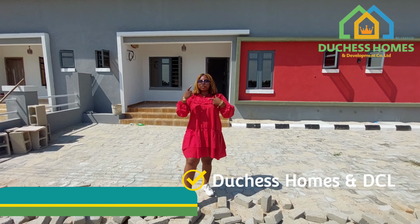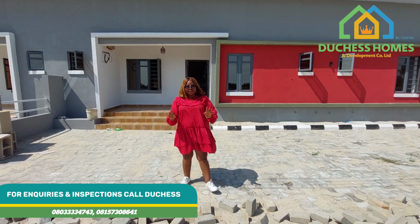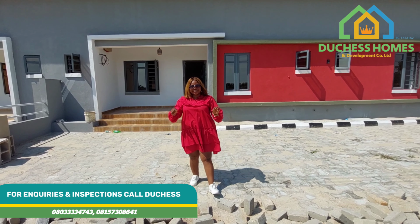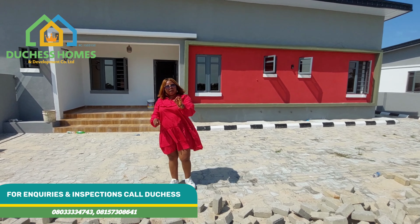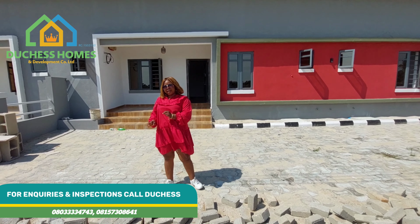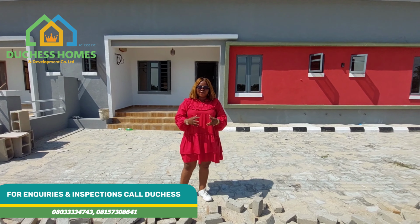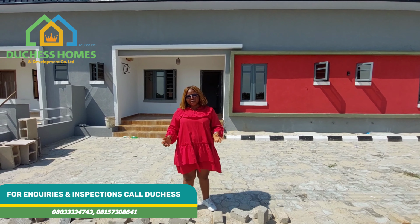Right now, we reintroduced 20 units of 3-bedroom semi-detached bungalows in Big Bungalows Phase 2, located in Oribanwa, Awoyaya, Ibeju-Lekki, Lagos State, Nigeria. This reintroduction is going for 20 million naira per unit with an initial deposit of 5 million naira. This estate is located within close proximity to Mayfair Gardens, Lakowa Lakes Golf and Country Home, and so many other beautiful landmarks around it.